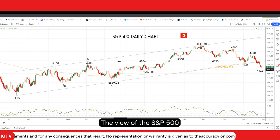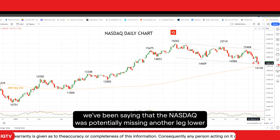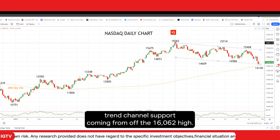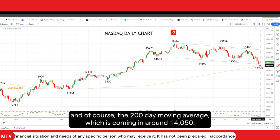The view of the S&P 500 is in contrast to what we've been seeing in the NASDAQ. For the past couple of weeks, we've been saying that the NASDAQ was potentially missing another leg lower into this support zone coming in around 14,200. Now, into the end of last week, we got that pullback, which picked up trend channel support coming from off this 16,062 high. It also picked up the wave equality target coming in around 14,200. And of course, the 200-day moving average, which is coming in around 14,050.